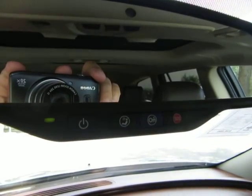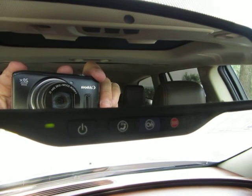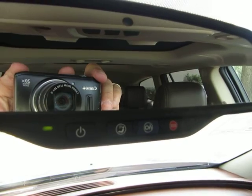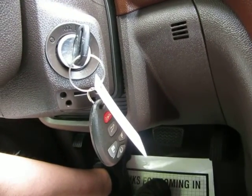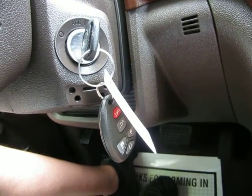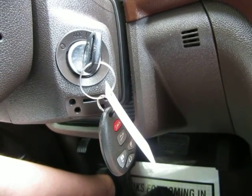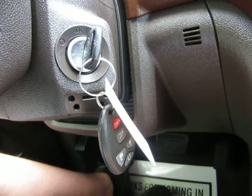Also, if you have any kind of emergency, press the red button. The OnStar center will come on and assist you with that emergency. If you're lost and need directions, press the blue button. The OnStar center will come on and give you turn-by-turn directions until you arrive at your destination. If you happen to lock your keys inside your car, they provide you with a 24-hour phone number. You call the number, identify yourself. Once they know it's you, they can send an immediate signal to the car to get it open, which will save you a bunch of time and money having to wait for a locksmith and having to pay a locksmith.